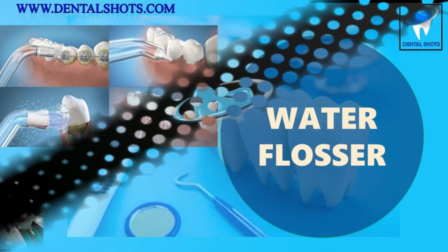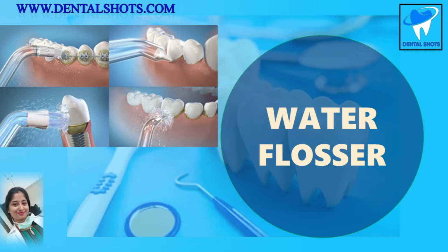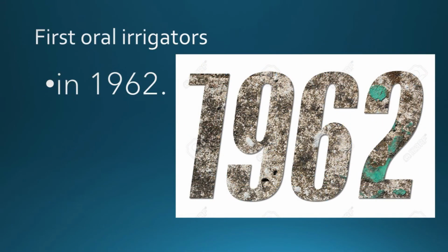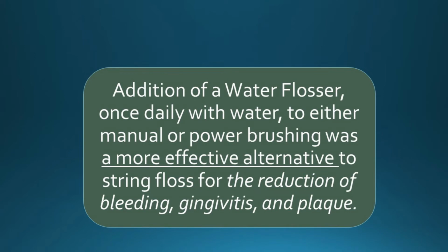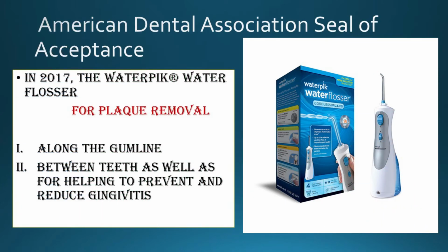Hi everyone, today we are going to see about the importance of including WATERFLOSSER in your daily oral care. This device is not very new. It was invented in the year 1962, but it's trending now due to the scientific evidence that including a WATERFLOSSER in daily care will improve your oral hygiene much better. Let's see how. This is available in the market with the trade name WATERPIK.